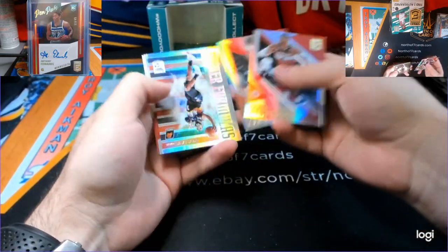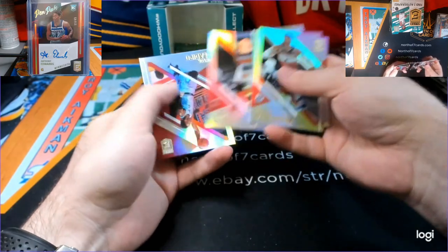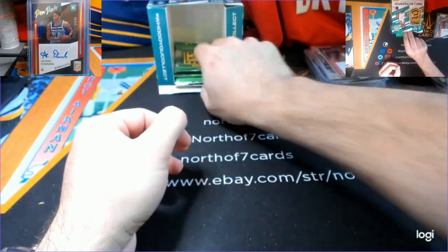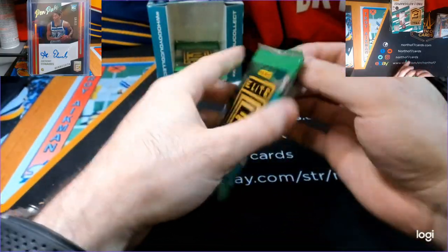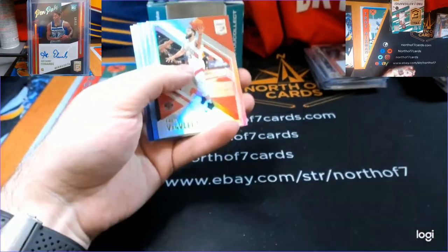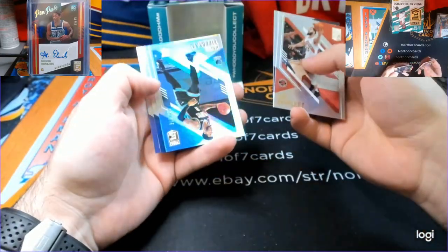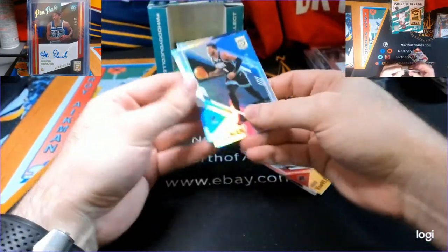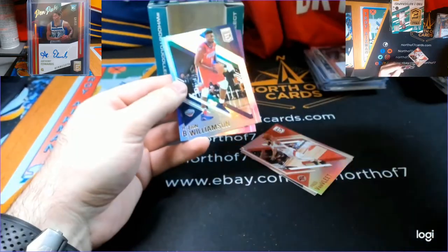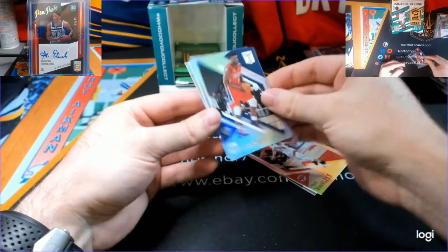Russell Westbrook, DeAndre Ayton, Chris Paul, Jimmy Butler, Victor Oladipo. Van Vliet, Rubio, Xavier Tillman. Where have you been this entire time? 214 of 299. Zion and Harrison Barnes.